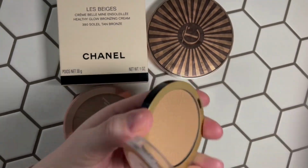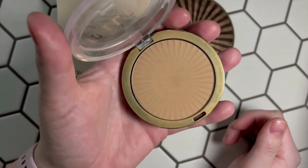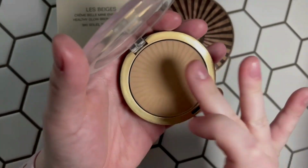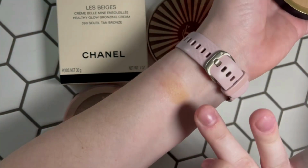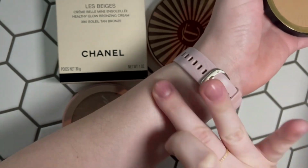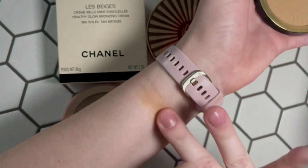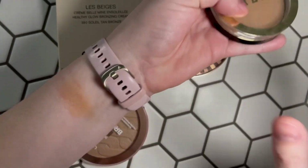I really, really do enjoy this powder. It's a very cool tone leaning type of product, which suits me pretty well. So there's a little swatch of it. It looks a little bit warmer on the swatch, but it's very blendable and buildable and all the wonderful B's for a bronzer. So really do enjoy that one.